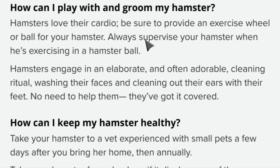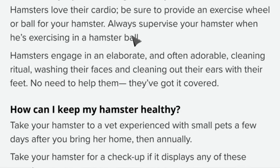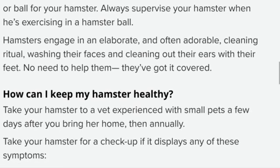Always supervise your hamster when he's exercising in a hamster ball. That is true. If your hamster does use a hamster ball, though, you can't just leave them alone because they're really good at running away and stuff.